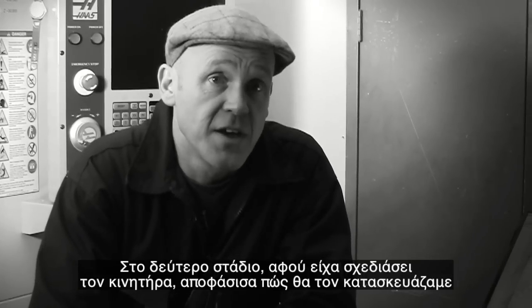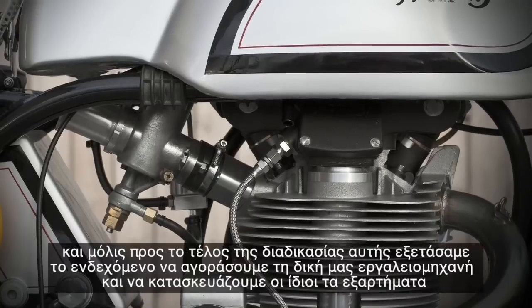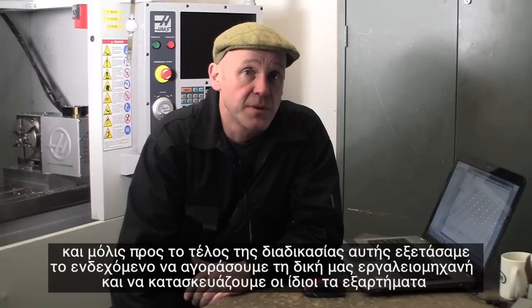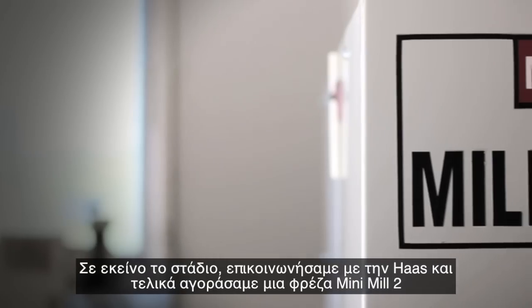The next phase, the second phase, having designed the engine, was to decide how we were going to produce it. And it was really only quite late in that process that we looked at the option of purchasing our own machine and manufacturing the parts ourselves. It was at that stage we started talking to Haas and ended up buying a mini mill too.